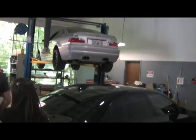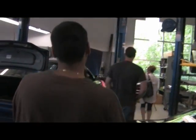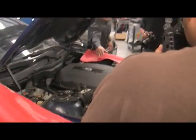These cars are getting pretty old, but we still do them.